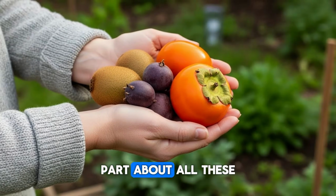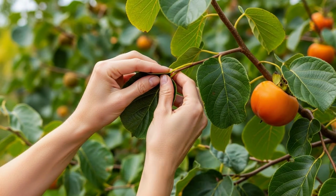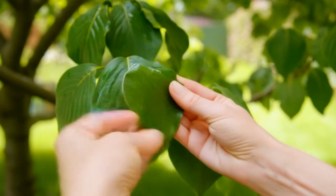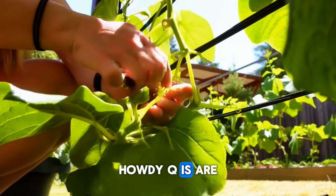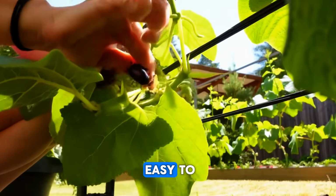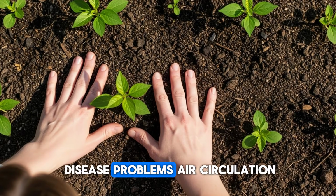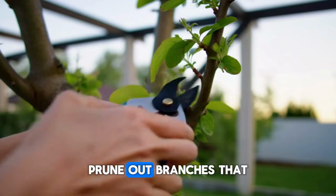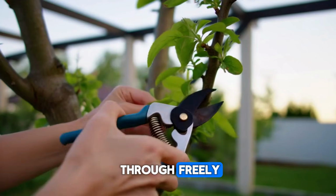Here's the beautiful part about all these exotic fruits. They're naturally tough against the most common pests. Like, seriously tough. Pawpaws have basically zero pest issues. Their leaves have natural compounds that bugs hate. Hardy kiwis are the same way. You might see a few Japanese beetles sometimes, but they're super easy to just pick off by hand. The key to dodging disease problems? Air circulation. Don't crowd your plants together. Prune out branches that cross each other. Keep the center of your trees open so air moves through freely.